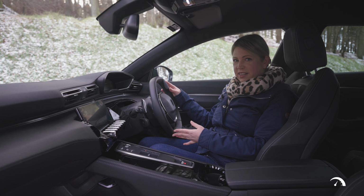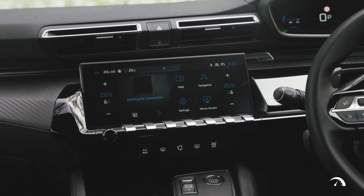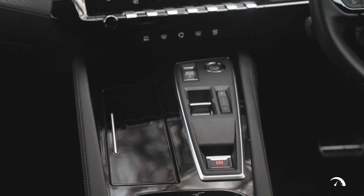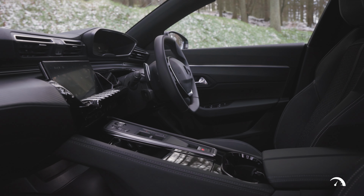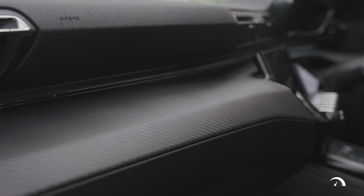You've got the compact steering wheel, you've got a full digital driver display above that, and it just wraps around you really nicely, this centre console, and you've got access here to your touchscreen. The material quality is also very good. There's lots of gloss black and the car does feel very well put together.